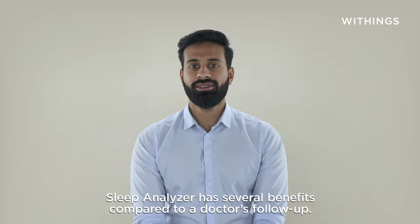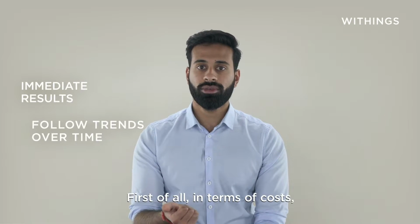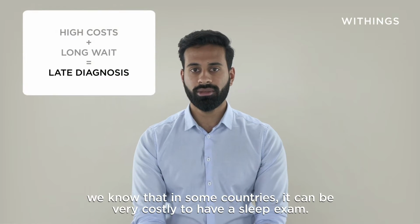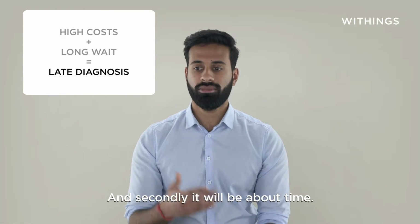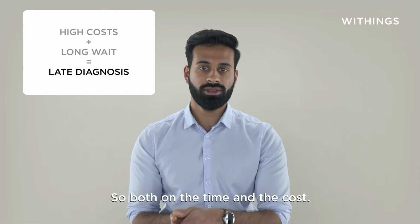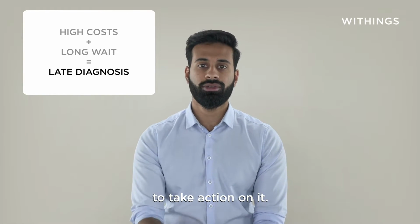Sleep Analyzer has several benefits compared to a doctor's follow-up. First of all, about the cost. We know that in several countries, it can be very costly to have a sleep exam. And secondly, it would be about the time. You can also wait several months before having a sleep apnea diagnosis. So both on the time and the cost, Sleep Analyzer will help you to know quicker about your sleep apnea condition to take action about it.